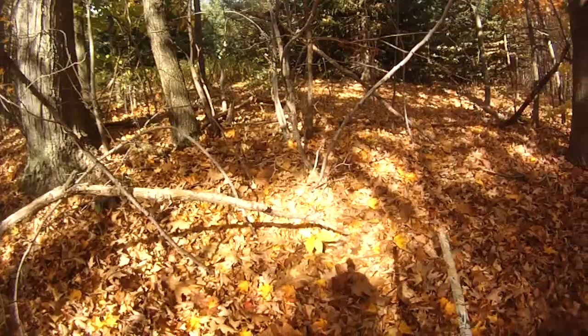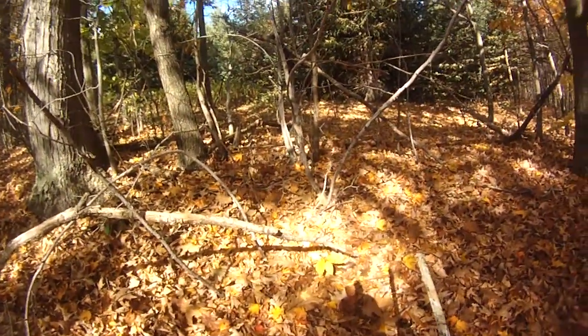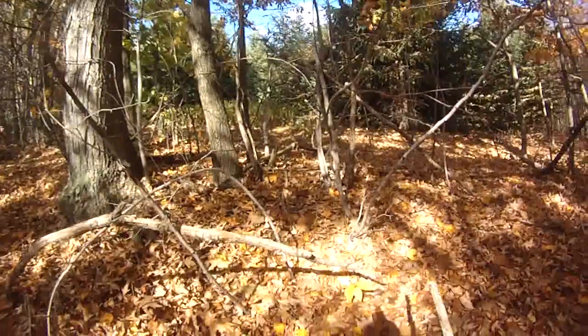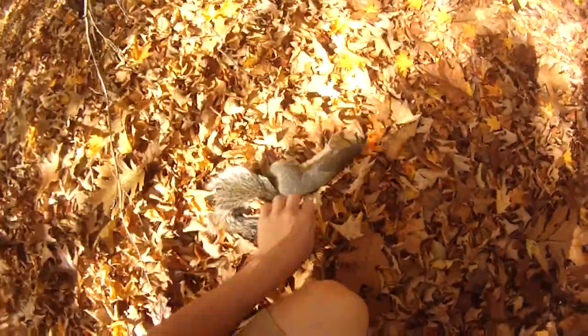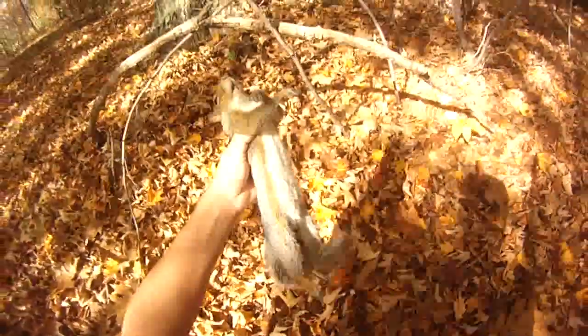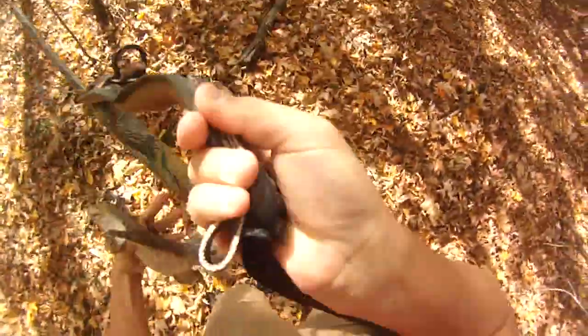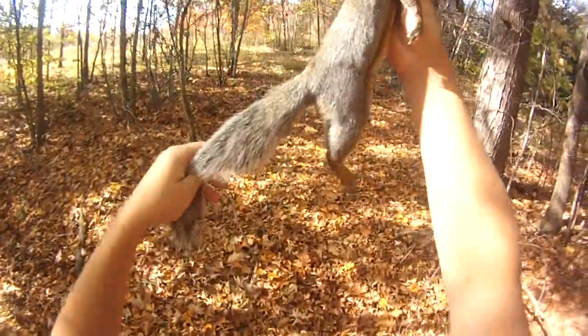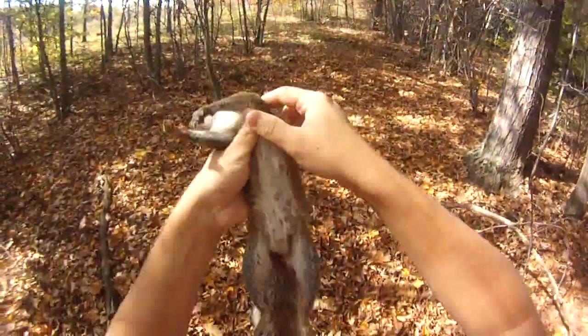I was just hitting this little corner pocket for grouse. Once in a while there's a grouse in here and I've got improved cylinder in now, so I had to shoot him when he was, you know, like 60 feet or so away. Wow, another squirrel. Didn't expect that at all. Man, not a bad one at all. Nice gray squirrel.